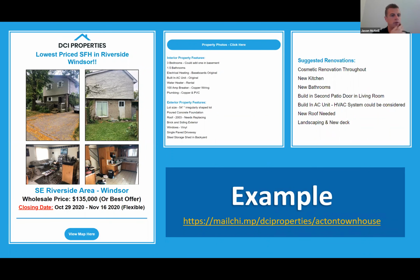So this is just an example of a recent house we had in southwestern Ontario. It was just a small single family house. You can see there what our wholesale price is. So that includes our fee.